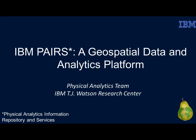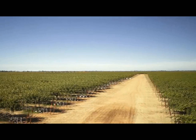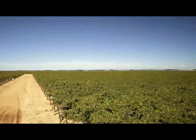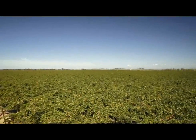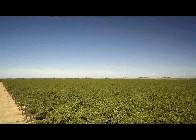Before I get into the technical detail, I would like to share the story of how the idea of Pairs started in the first place. It's back in 2012 in this vineyard in Central California. A group of IBM scientists and software engineers started a project with a large winery.